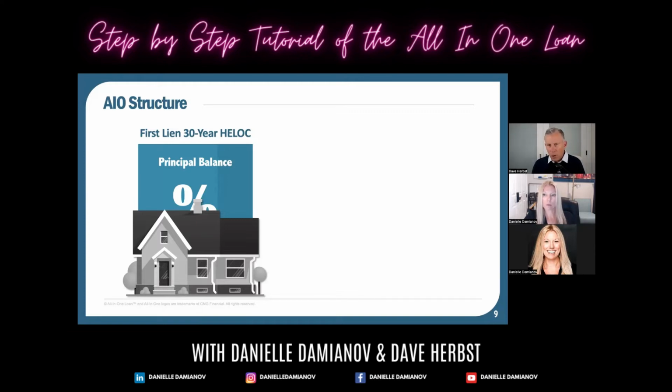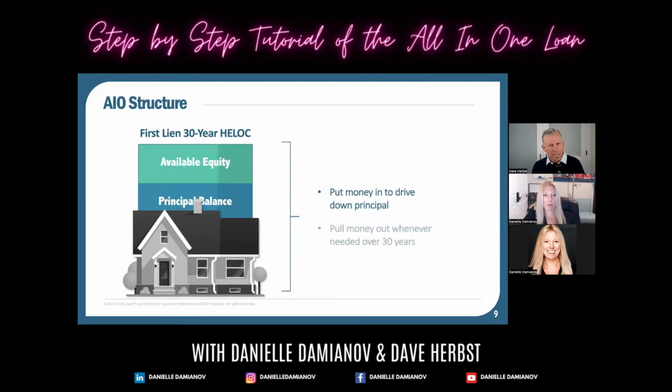So we go from just a traditional mortgage that has a fixed payment, and instead we open it up and say, let's make it possible for people to put money in whenever they want and securely keep that money available so they can take it out whenever they want over 30 years. Let's just start there foundationally.